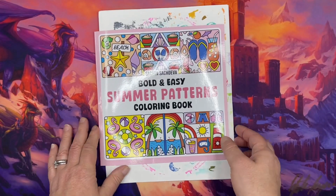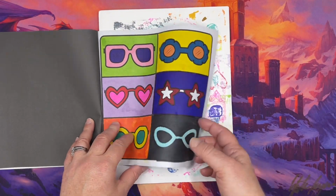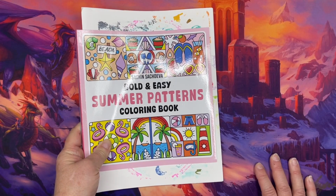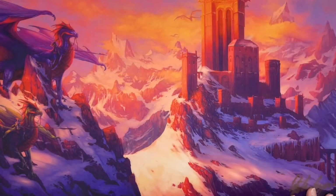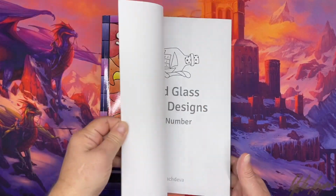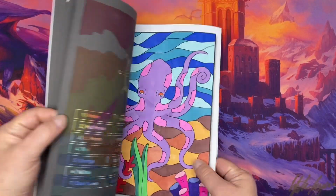I got Bold and Easy Summer Patterns. I didn't do much in this yet. I did the sunglasses. And I'd started that one, but I didn't finish it. So that is Bold and Easy Summer Patterns coloring book by Sachin Sudhir. I'm sure he has a color by number version of that. I have done a couple stained glass nautical, because this was, I think, the first stained glass book that I had, so I wanted to do some more in there. Let's see.